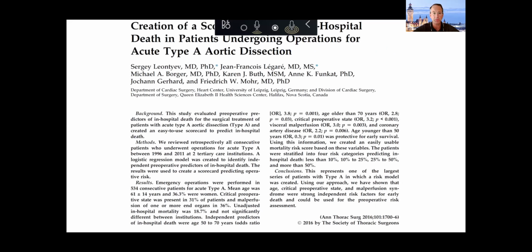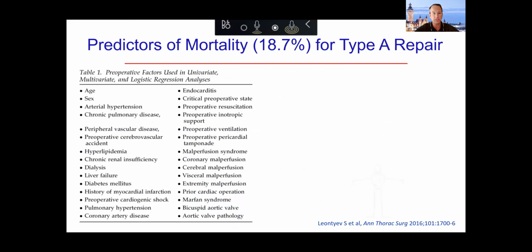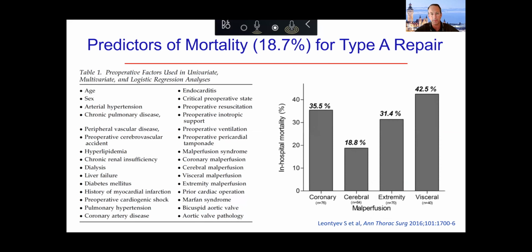So from our center, combined with the experience from Nova Scotia, we published this paper in Annals of Thoracic Surgery in 2016, where we looked at 534 consecutive patients with acute type A dissection. We wanted to develop a risk score for mortality in these patients. And these were the different risk factors that we analyzed in univariate and multivariate analysis. All of the standard risk factors that you would expect for a type A dissection population.